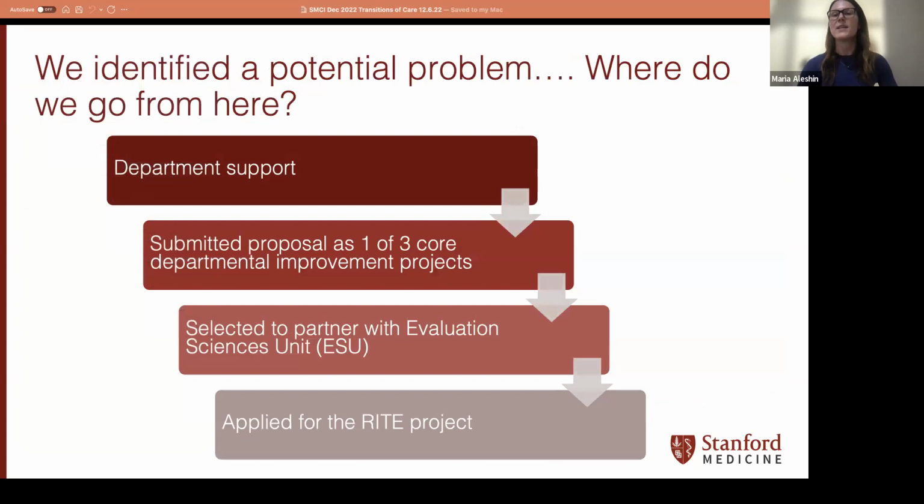So we were able to identify a potential problem, a rather large problem, but where do we go from here? I personally had no quality improvement experience before we delved into this project. So we were so fortunate to have the support of our department, our chair, as well as Dr. Ko, who encouraged us to submit a proposal as one of 3 core departmental improvement projects. And we were fortunate enough to be selected to partner with the ESU team.